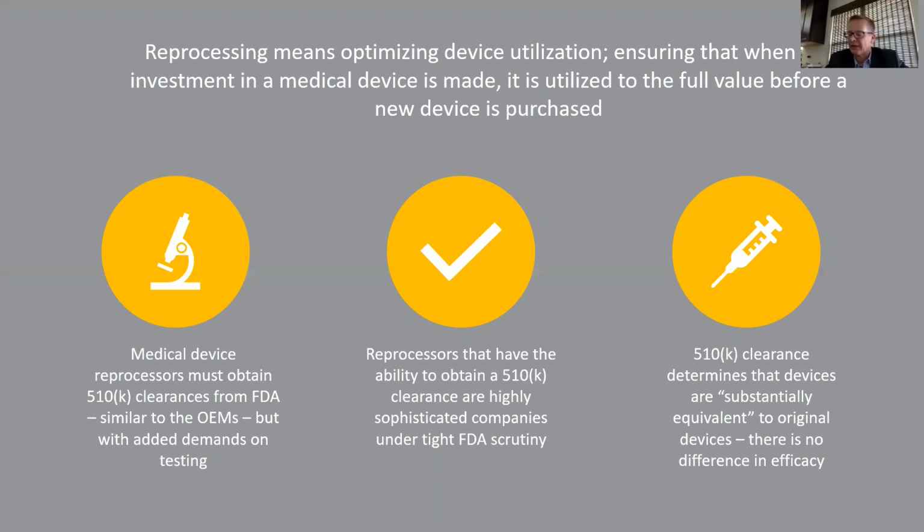And then note as the last pillar here, the meaning of a 510K clearance from FDA is that the device is functionally substantially equivalent to a new device, and also that the use of a reprocessed single-use device does not imply any added risk to the patient.